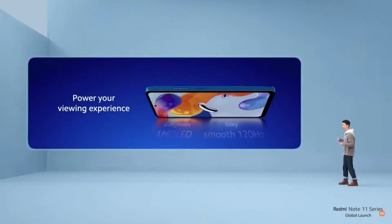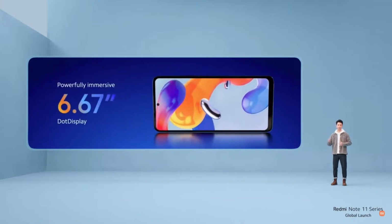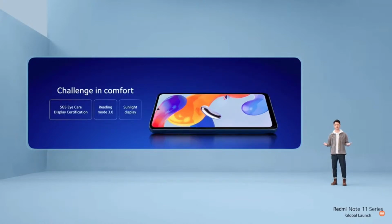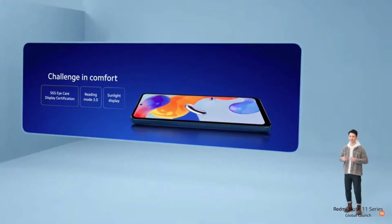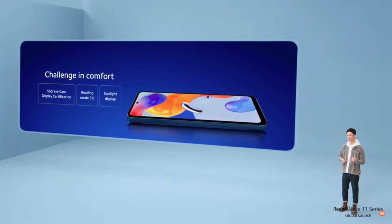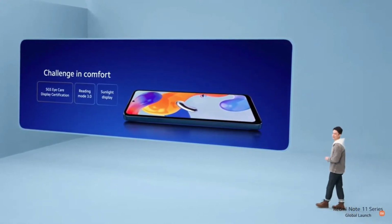So AMOLED and a silky smooth 120Hz refresh rate. That's really what powers your viewing experience on Redmi Note 11 Pro 5G and Pro's leading display. And these features are built onto an expansive 6.67-inch dot display. So you'll have more than enough room to enjoy everything you're watching. And of course, it also has all the comfort features that you know and love to make sure the display is easy on the eyes. With SGS Eye Care Display certification and modes like Reading Mode 3.0 and Sunlight Display. Don't be afraid to challenge for as long as you need.